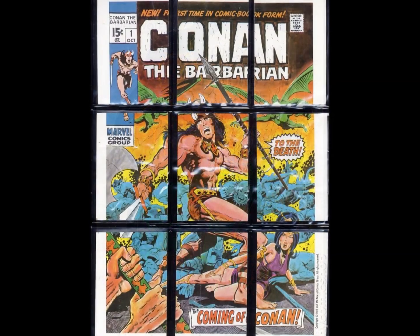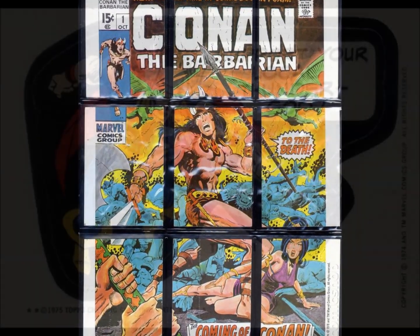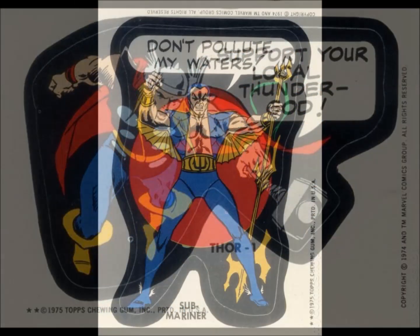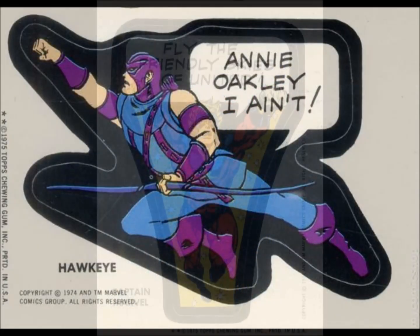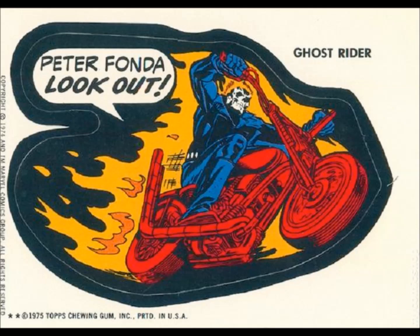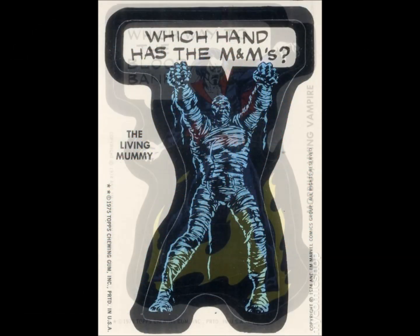The 1976 set also had a subset of 9 puzzle cards, which, when assembled, formed the cover of Conan the Barbarian #1. Even now, more than 4 decades later, I lack the words to describe the sense of excitement and wonder that came from opening one of these wax-coated packages. And it's not just the gum talking. The charge that I got from these cards was tangible and, no joke, perhaps even addictive.